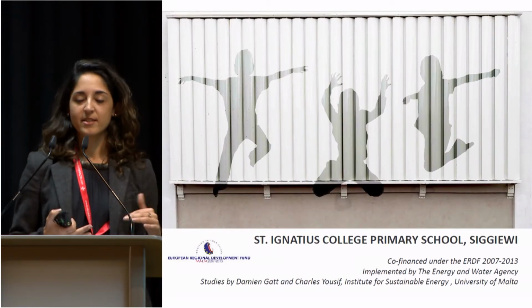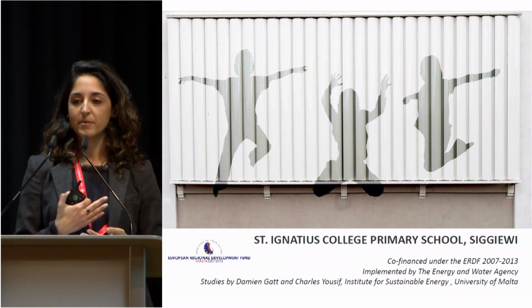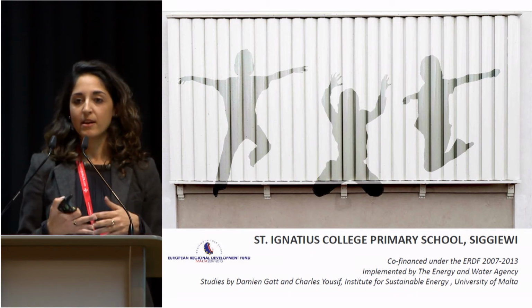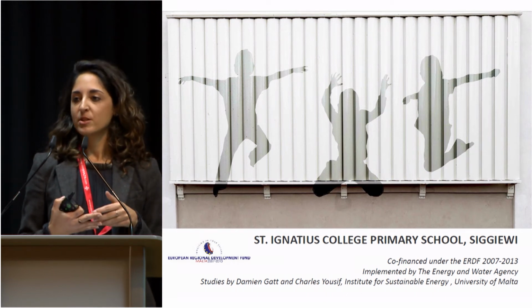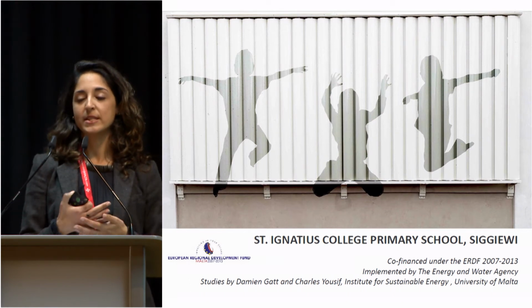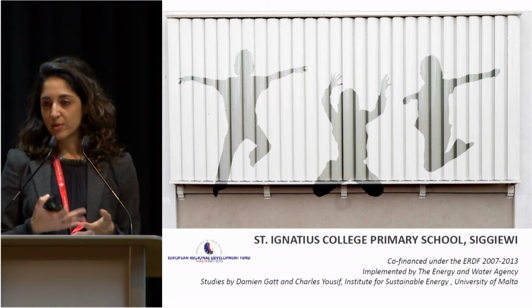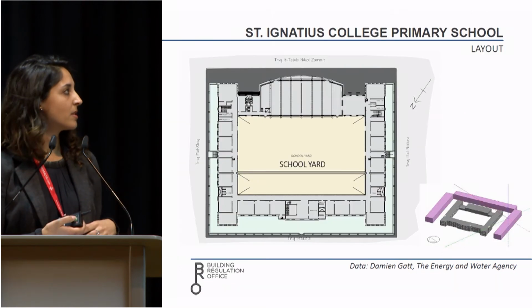This is another example, very different from the previous ones. It's a research project, and it's also a retrofit. And this is a pilot project, so the idea is to develop and understand which energy efficient measures are more effective, which are more cost effective to assist us in retrofitting of other school buildings. The aim is also to improve the thermal and visual environment and obviously reduce the energy consumption.